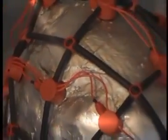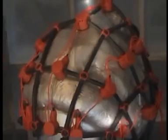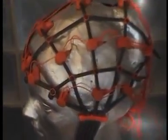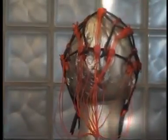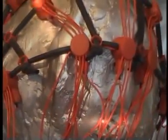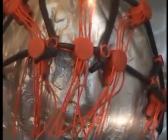The caps are light and airy as they are constructed of a rubber mesh, and each electrode is easily accessible and visible. Each cap has one extra electrode fitted on the OZ spot. This electrode is used when the equipment requires additional grounding or a reference electrode. Mechanical contacts which cause a lot of interference are avoided.